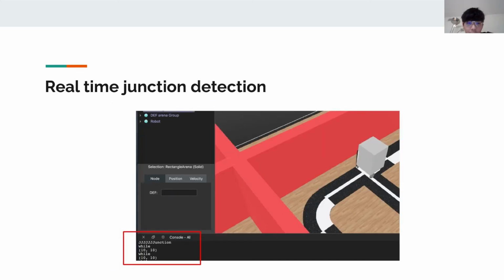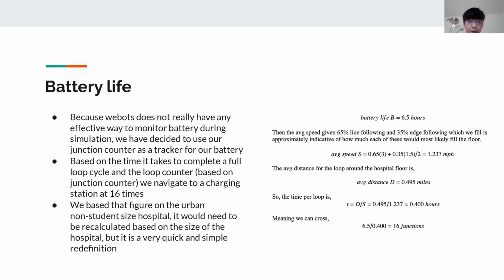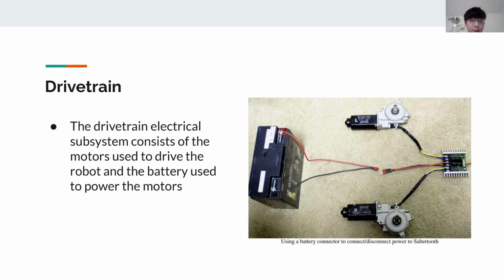We also defined what would happen for junctions for a robot. So what we did was we decided that if nurses wanted to stop our robot in front of the room they're at, then all they would have to do is lay down a line strip perpendicular to a straight line path. And this is recognized as a junction in our controller code, and our robot will stop at a junction. Junctions are also important for our battery life. Webots doesn't really allow us to simulate battery life, so we decided when our robot moves around and detects 20 junctions, it'll stop.